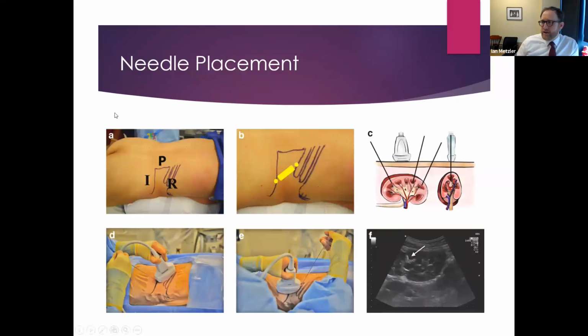This is now kind of an image I borrowed from Dr. Tom Chi at UCSF, where I trained. This is a prone position with the familiar landmarks marked out, including the ribs, the paraspinous muscle, and the iliac crest. And you can see here, this yellow is how he recommends holding the ultrasound probe in order to get a good image of the kidney and your targets. You can go both above or below with your needle. He does not use a guide, which frees him up to have more angles of attack, so to speak.